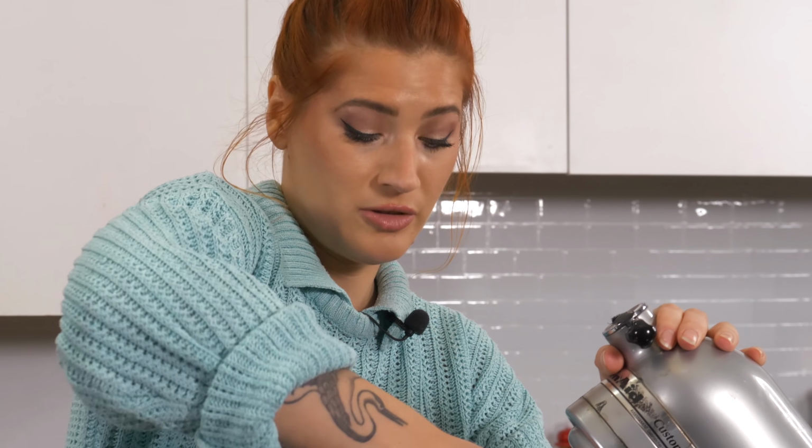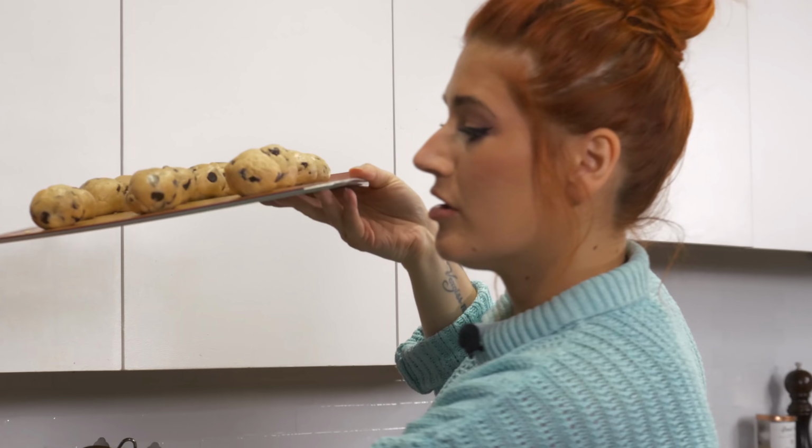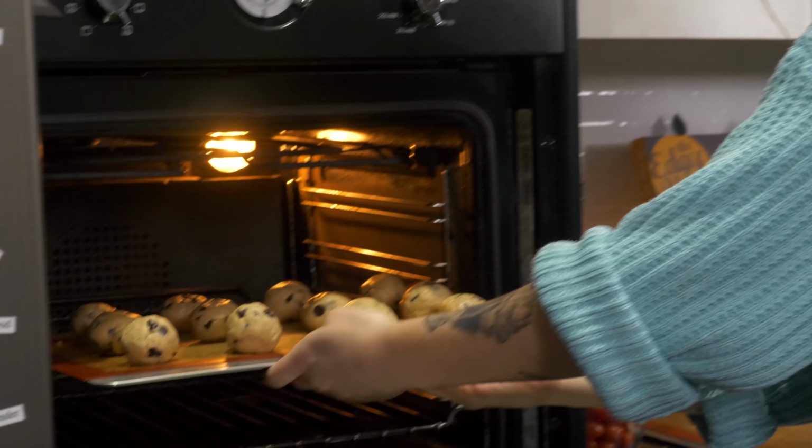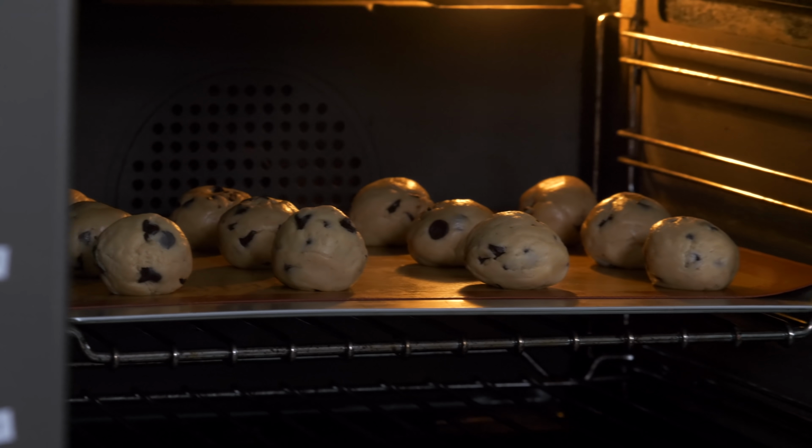Okay, so we're just going to do the exact same thing. All right, so she says to cook these for about 12 to 15 minutes. I'm going to check on them after 12 and see how it goes.